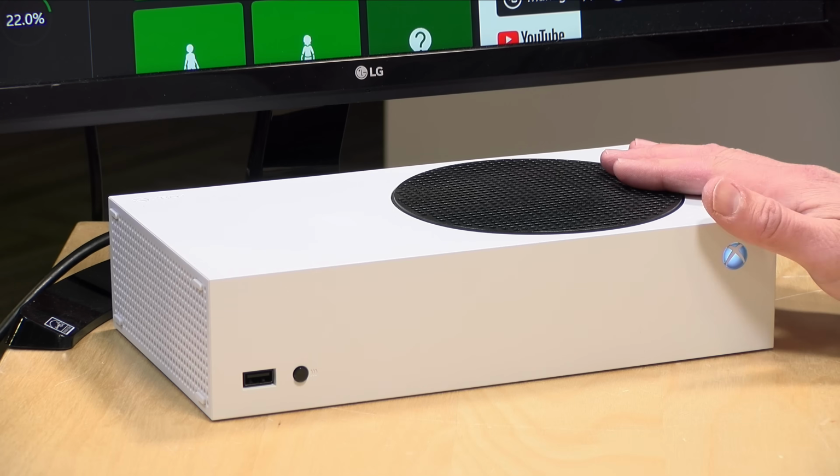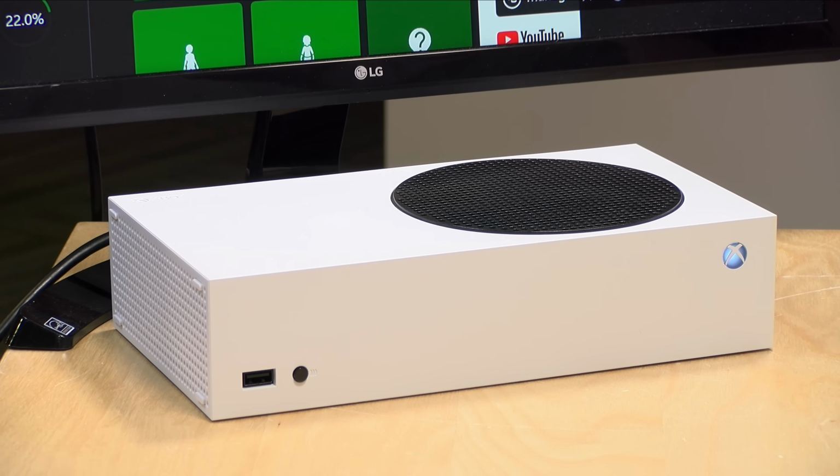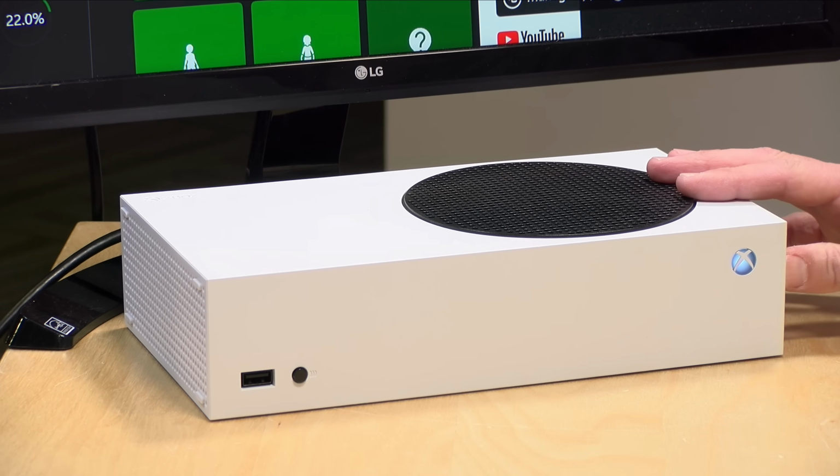We look at a lot of streaming devices here on the channel, like the Rokus and the Apple TVs and the Fire TVs. And one thing I haven't really dived into in detail is how well the Xbox handles Netflix, Disney Plus, and all the other streaming apps out there, because those apps are available on the Xbox platform.